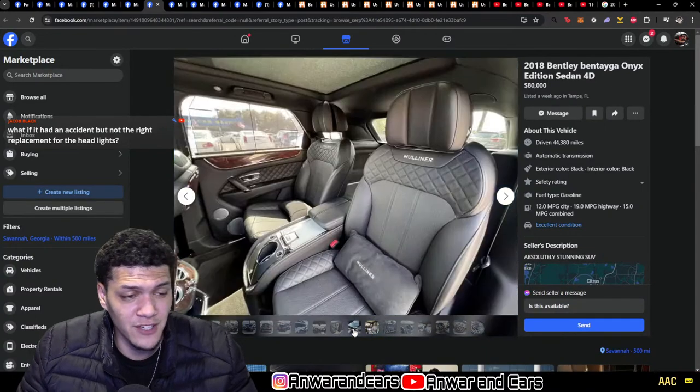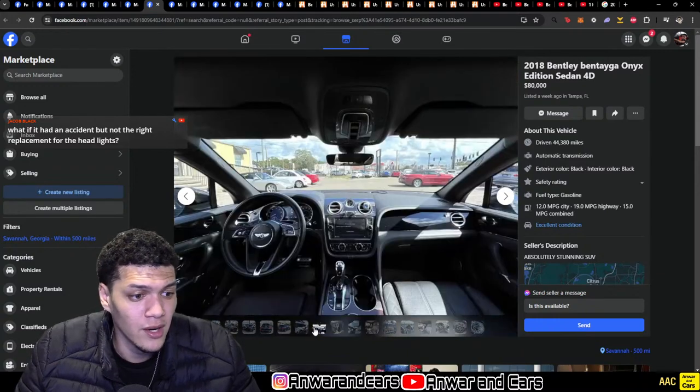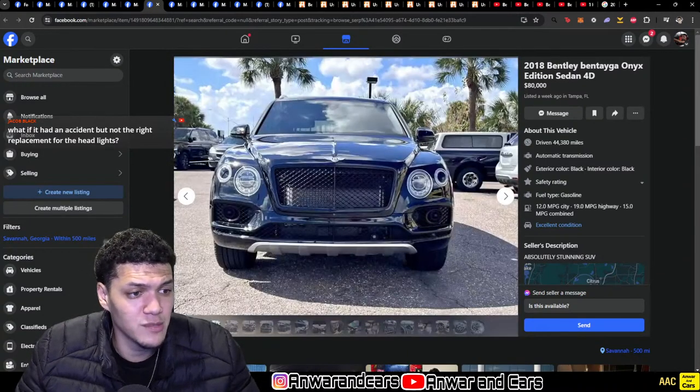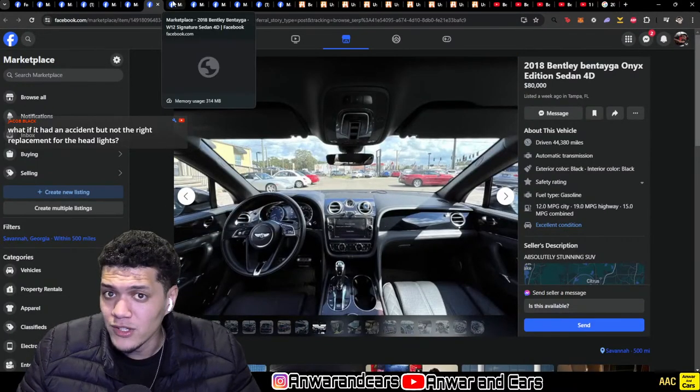I guess it's a four-seat configuration, so maybe it's a little bit less practical for what people use a Bentayga for. But in my opinion, it's a lot more luxurious. You have all the options you can think of, and it's black on black. You can't really go wrong with that. Cool. Let's move on to our next one.